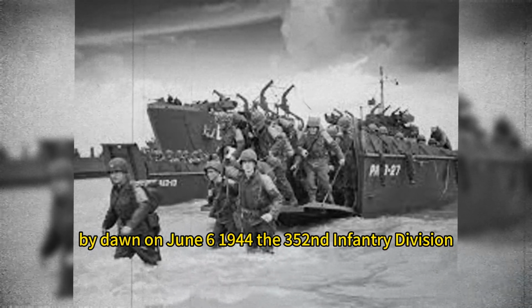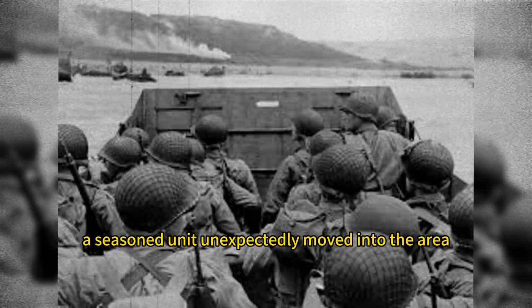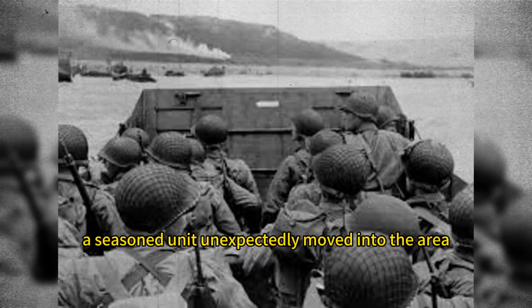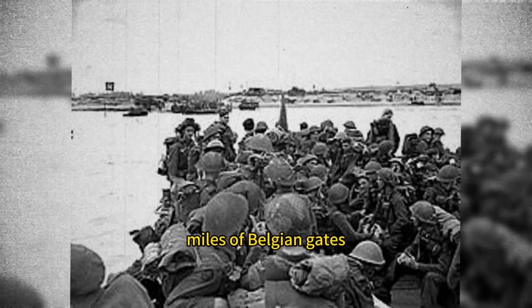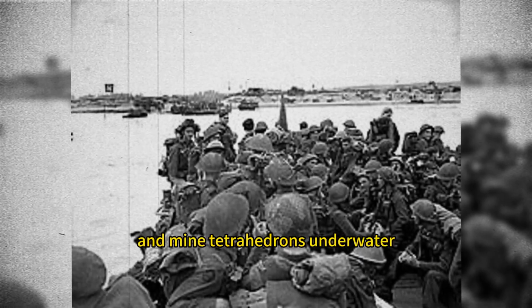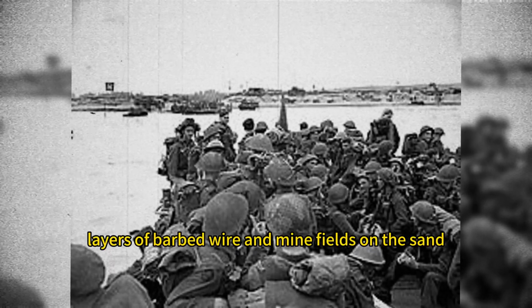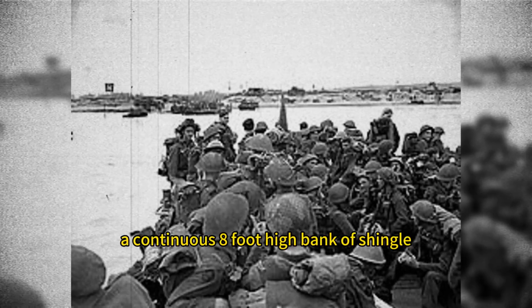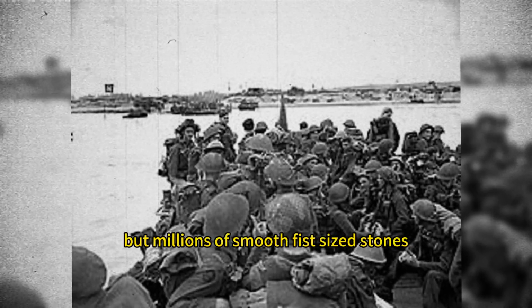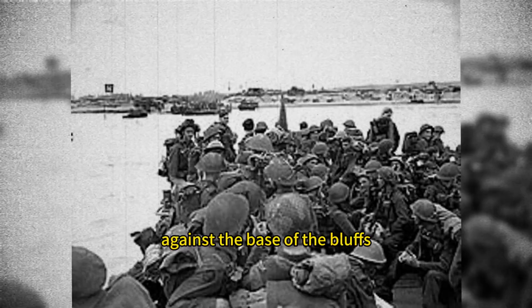By dawn on June 6, 1944, the 352nd Infantry Division, a seasoned unit unexpectedly moved into the area, had done just that. They had woven a tapestry of death: miles of Belgian gates, hedgehogs, and mine tetrahedrons underwater, layers of barbed wire and minefields on the sand, and a final, back-breaking obstacle few plans had fully accounted for: a continuous 8-foot-high bank of shingle. These were not soft pebbles, but millions of smooth, fist-sized stones piled by centuries of tide against the base of the bluffs.